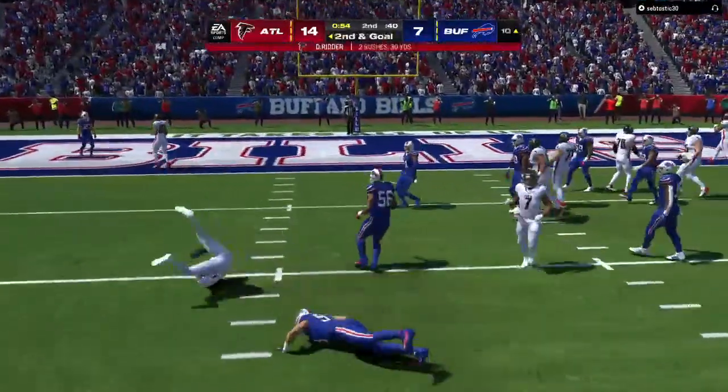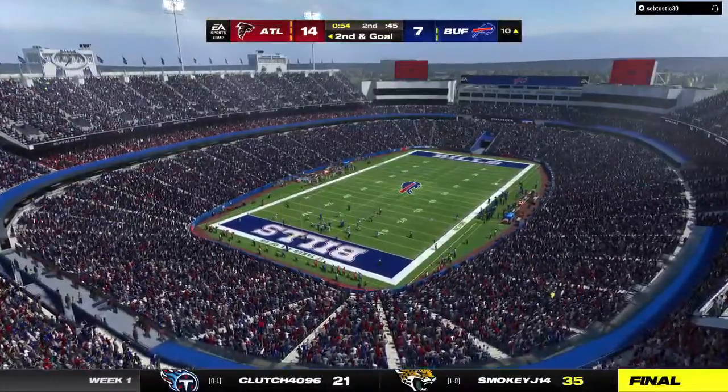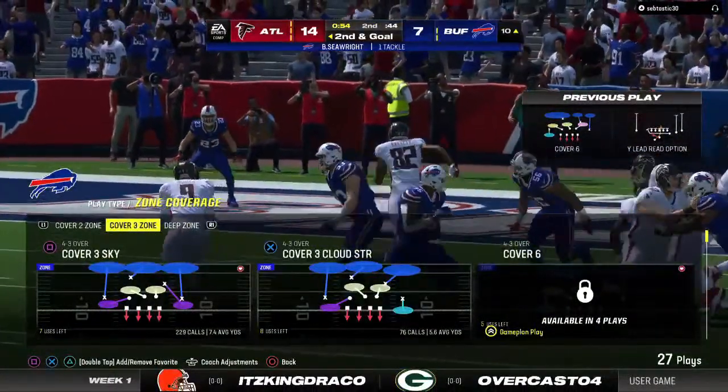They'll start out here with the option left. And he probably should have given that one off as he's going to get hit and taken down behind the line. The loss of a full 3 yards, and now it's 2nd down.